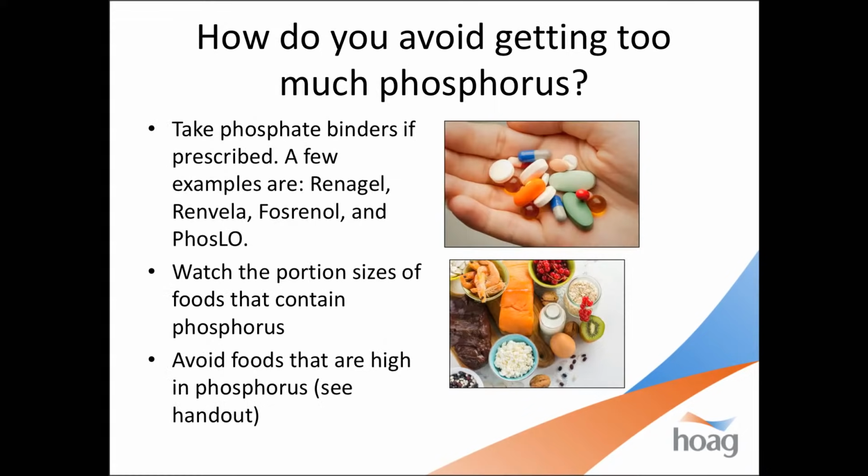So how do we avoid getting too much phosphorus? And again, this is really if our kidneys are not functioning normally. Your doctor may prescribe a phosphate binder, and I've just listed a few examples there.